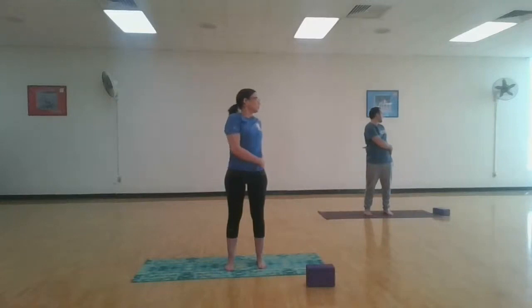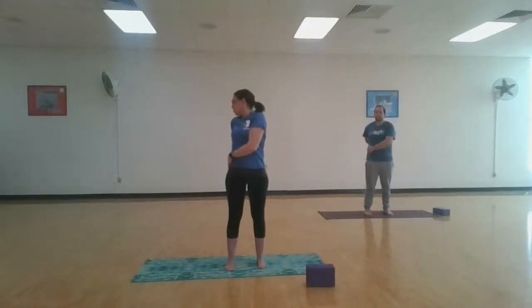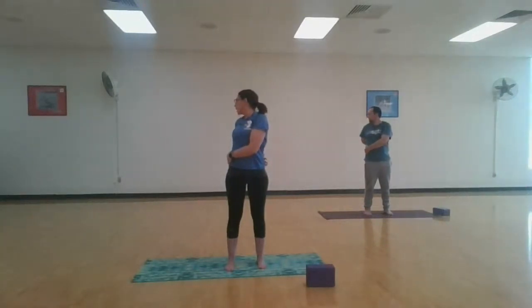On your inhale, we're going to swoop the hands down towards the floor and then skyward and go the other way. So your right hand goes to your left hip, the opposite arm wraps around, and you're looking over your shoulder. Again, hips forward, reach those eyes as far as you can around your shoulder, and exhale one more time, bring the shoulder away from the chin.